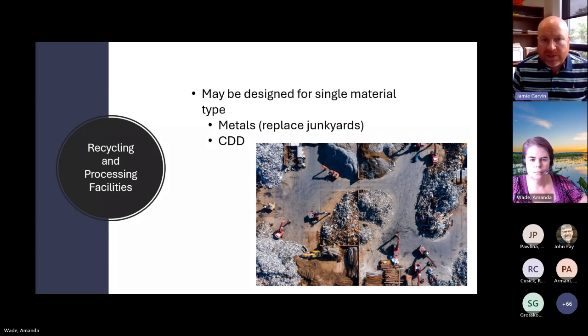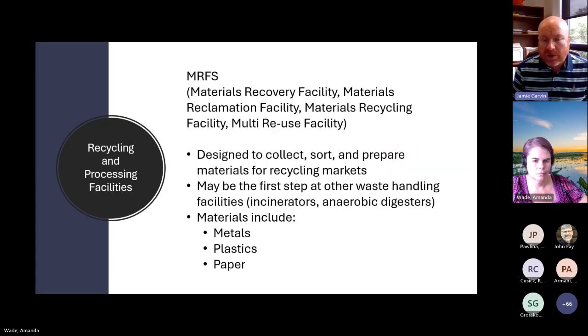They may be designed for a single material type. We have specific metals recyclers, as an example. Those have sort of been the successors to the typical scrapyard, junkyard type of facilities that existed in the past. We have specific facilities for construction and demo materials. And then there are also single sort recycling facilities for household recycling materials, of which we operate one here at ecomaine.